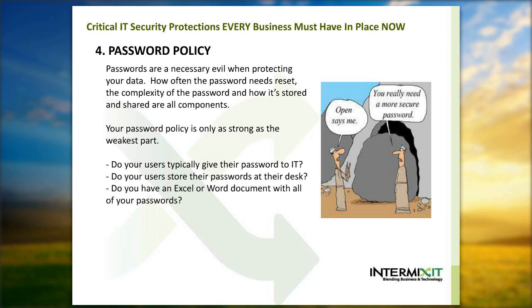If you want to talk more about password policy with me, obviously we can talk about that later. Just shoot me an email, because there's so much. You could do a whole 30 minutes on just password policy alone.